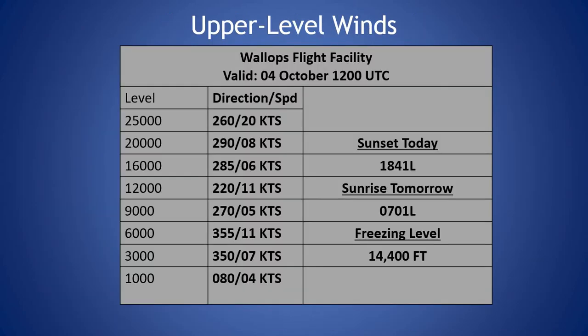Taking a look at the upper level winds from this morning, sounding had some fairly light winds through the column this morning, generally out of the east closest to the surface, becoming more northerly to westerly as we get up into the mid and upper levels, seeing our peak wind at 20 knots at 25,000 feet, and the freezing level today is at 14,400 feet.